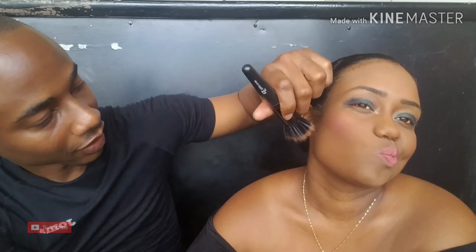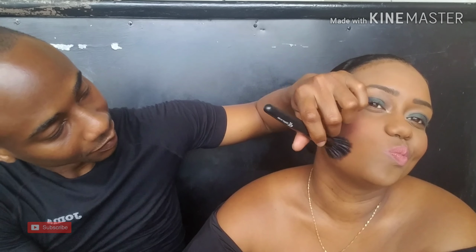Okay. Oh, don't forget blending is a thing. This palette is from Sleek as well. Highlight. Turn it, babe. Highlight, contour. So which one are you doing first? That's the contour brush, right? I use that for contouring. So we're going to put this contour to the bottom. She's so lost, she doesn't know anything about the contour.